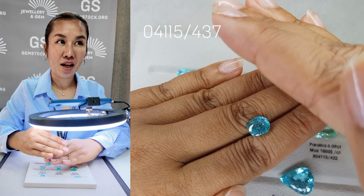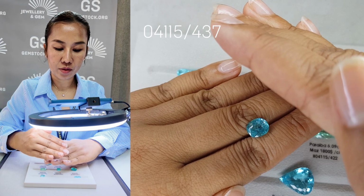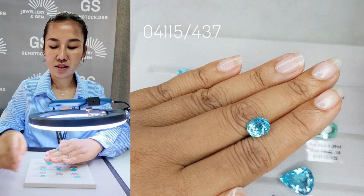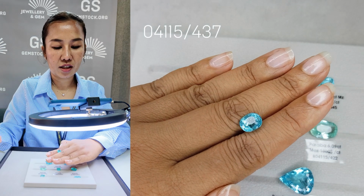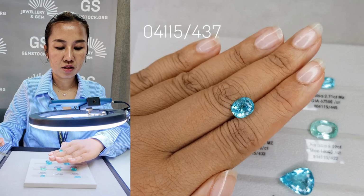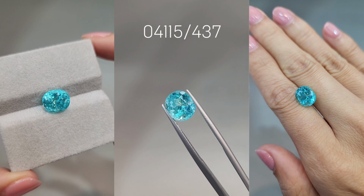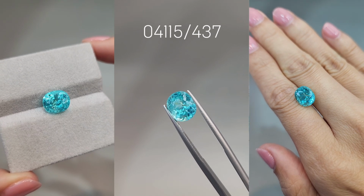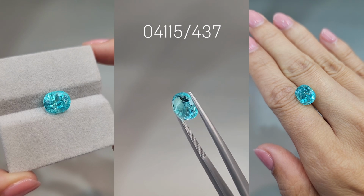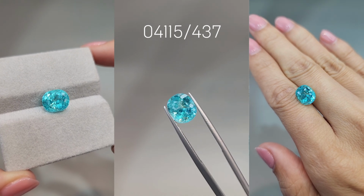It doesn't matter if the country you are located in is a cold winter country that doesn't have much light. The stone still shines throughout the cloudy weather. They're just so beautiful. Let's talk about the cutting of the stone. This stone has a decent pavilion right here. It's not bad for the fine jewelry.